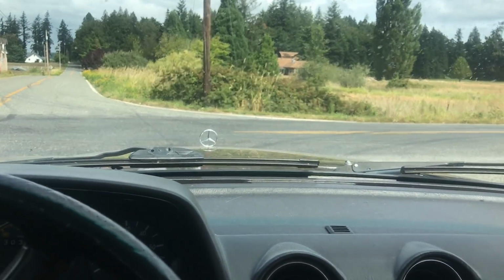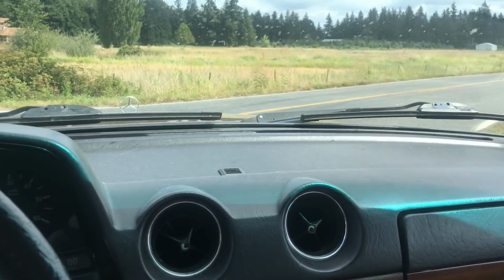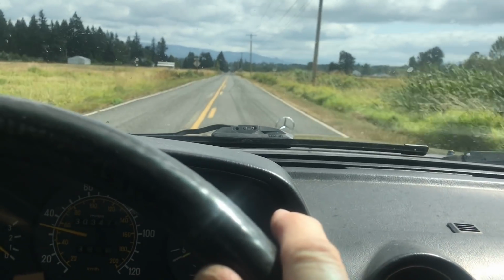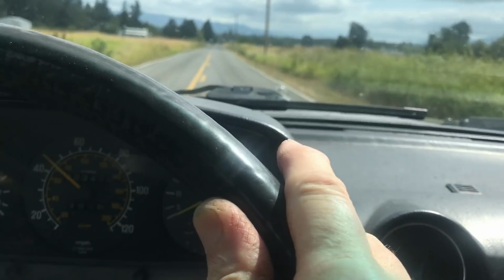And then, you remember when I got it out on the road, let's go back out on the road together. As I'm sitting here at the stop sign, it's actually starting to run a little better. Now it sounds like it's only missing on 1 cylinder. Let's see how it goes, all the way up to 60. Now it's smoking less.